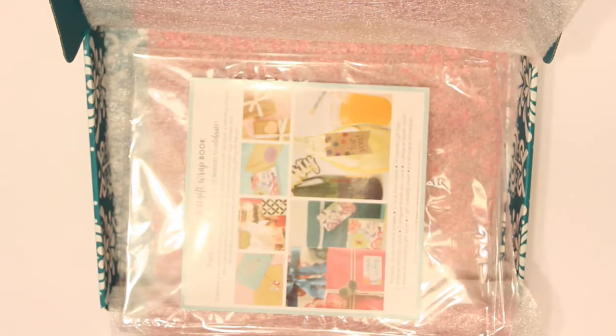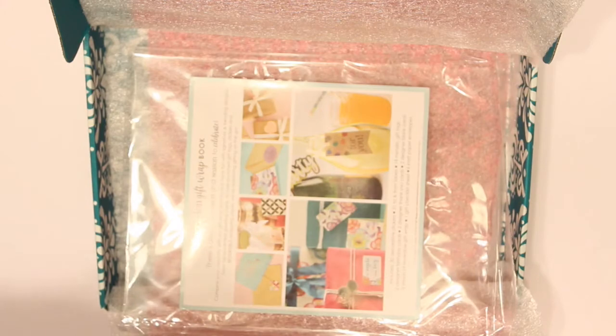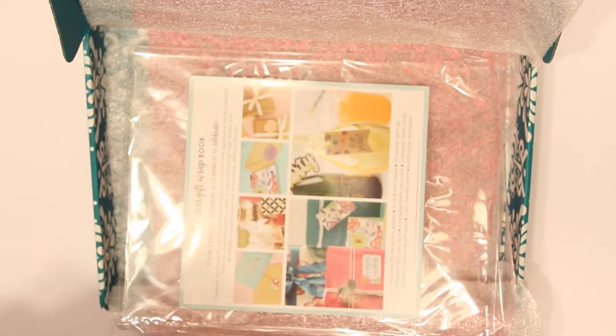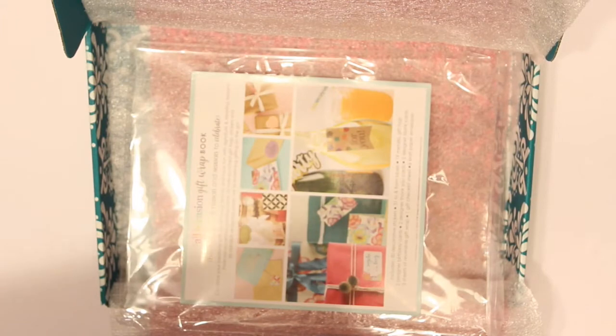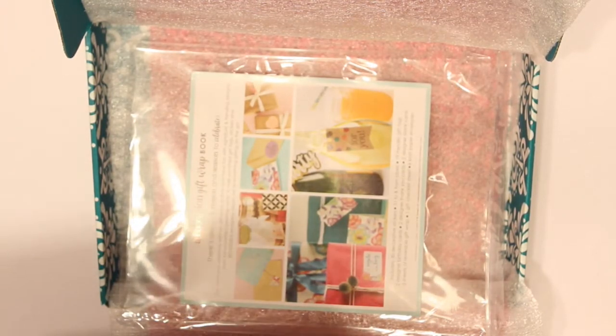Is there something in here? Okay, so you get some envelopes in one side, and in the other side you just get envelopes. So what are you supposed to do with the envelopes? Do they have anything in them? No. What are you supposed to do with these? I'm surprised they didn't come with something. They're just envelopes. That's kind of weird. Okay, so that's it for this box.